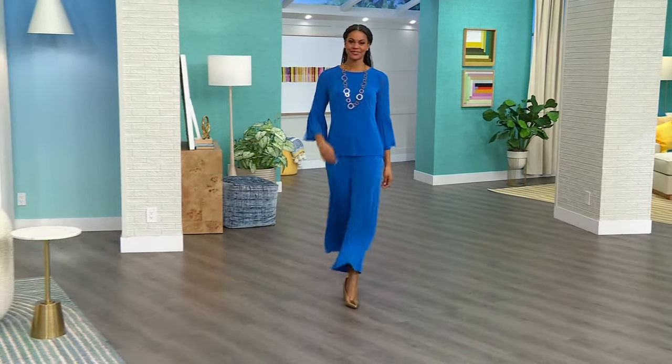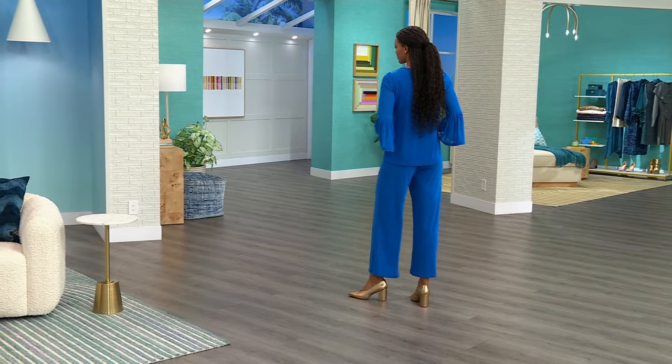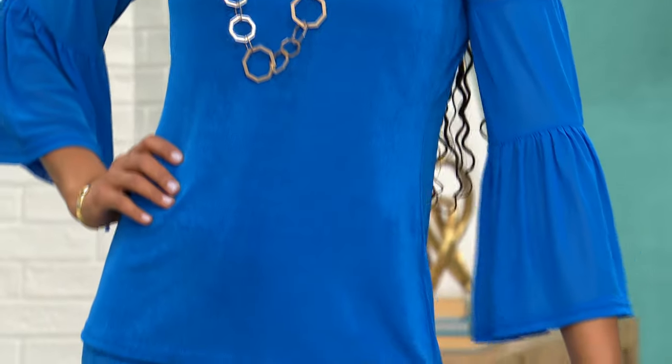Look at Victoria. Oh, Victoria. She is rocking that beautiful royal blue two-piece tiered mesh knit sleeve top and pants. So it's a set. Yes. You're getting both pieces. New this week. New fabric. Slinky. Travel slinky knit. Oh, wait, so that means no wrinkles. No wrinkles. No irons.